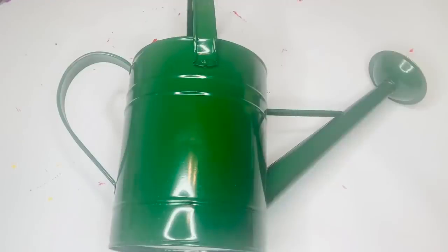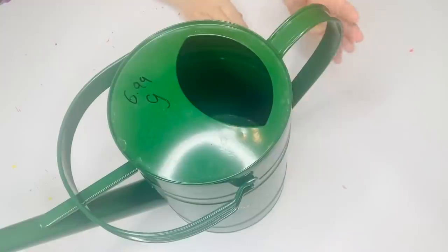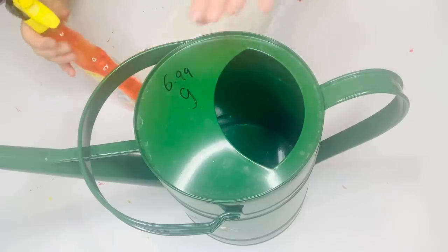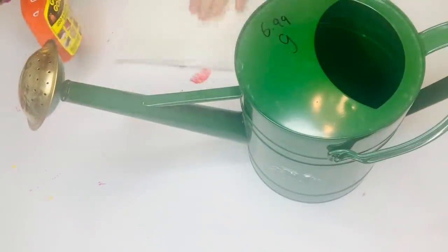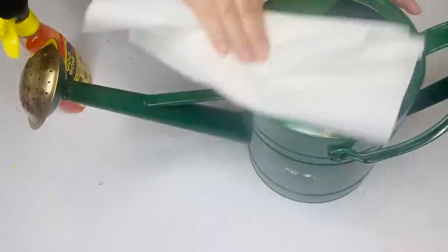So now to complete this sweet little gardening duo, I'm going to use this watering can that I got from the Goodwill for $6.99, and it's really good quality, but I don't know why they wrote the price on top with a Sharpie. So I'm just going to use my Goo Gone and wipe that off and get it all cleaned up. And then I'm going to use my white chalk paint and paint the entire thing.